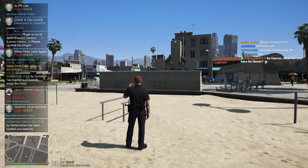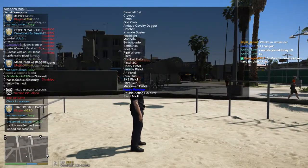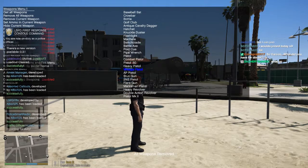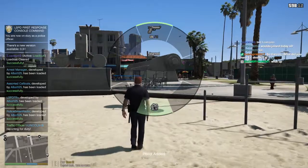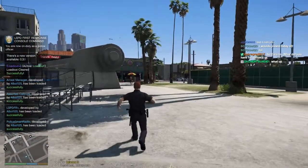All right, so we'll just get everything back up and running, and hopefully our game doesn't crash. But other than that, I think we'll be okay. Pistol. So I'm just equipping the pistol only for these 80s patrols. We were in Police 4 for today's vehicle.